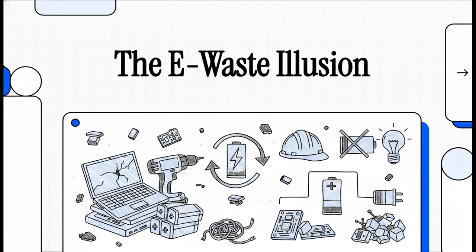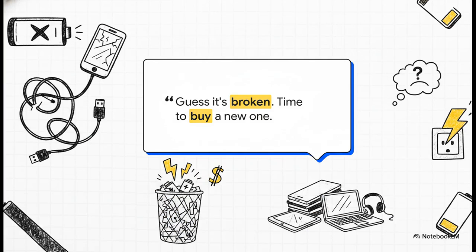Well, it turns out that giant mountain of electronics stacked up at your local recycling center is hiding a huge secret about our power packs. So let's just dive right in and uncover what we call the e-waste illusion. We've absolutely all been there, right? You press the power button, nothing happens, you push it harder, still nothing, and you just let out this heavy sigh and think, well, guess it's broken, time to buy a new one.